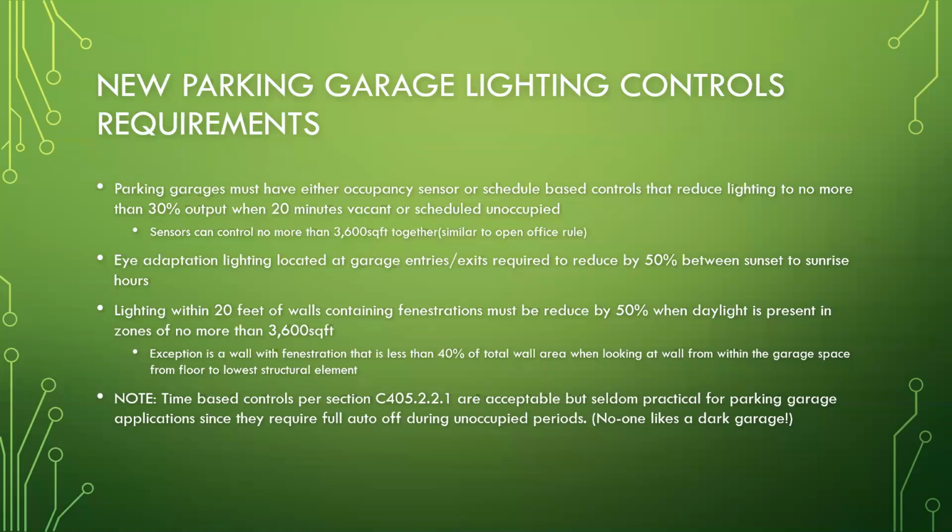In general, for parking garages, you can either control them with occupancy sensor controls or schedule-based controls, where the lights are completely shut off during unoccupied hours. If you're using occupancy sensors or schedule-based controls, you have to reduce the output of the parking garage fixtures down to at least 30% or completely off, or below 30% but not higher, after the space has been vacated for a period of 20 minutes. The sensors, similar to the open office requirements, can't control more than 3,600 square feet. So you can't have a group of sensors controlling 4,000 square feet of fixtures. You have to divide the zones in the parking garage up to no more than 3,600 square feet total.